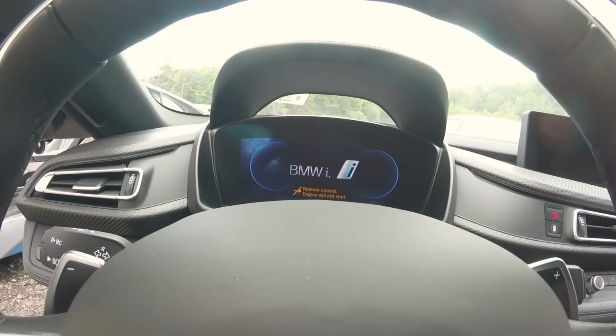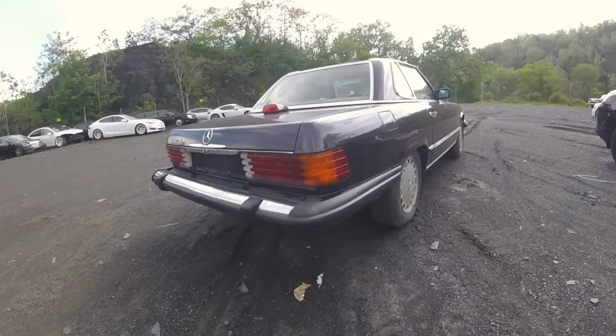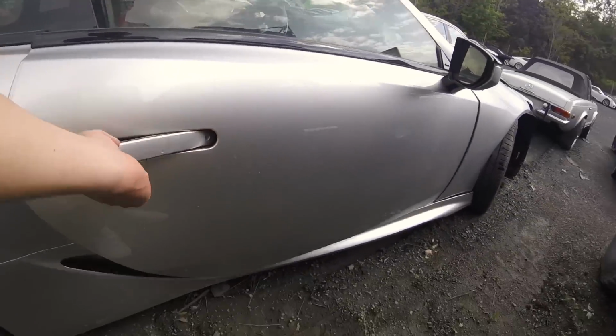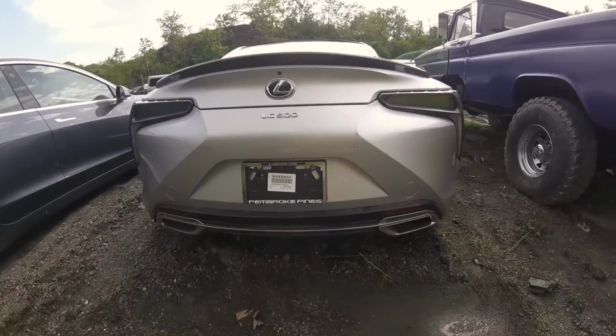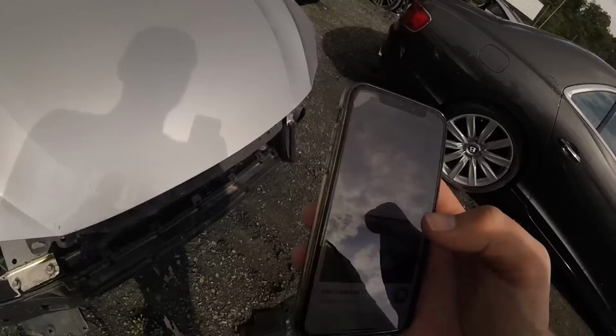Remote control, no remote control. Engine will not start. Oh, some classic Mercedes here. I don't know much about these. Beautiful LC500. This actually looks like a really good buy. Not bad. We see the whole rear end. It's perfectly intact all around. Not a bad car. Let's look this one up.